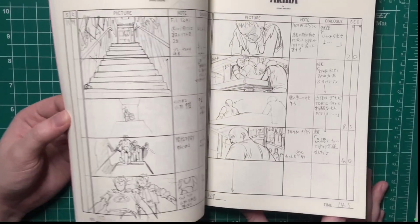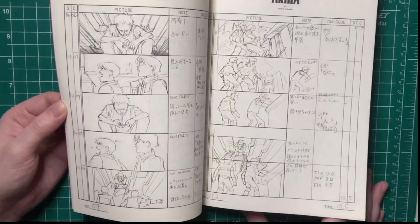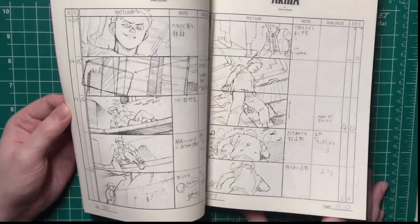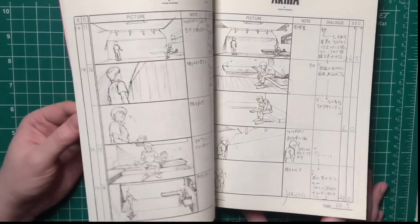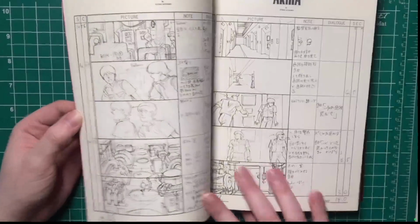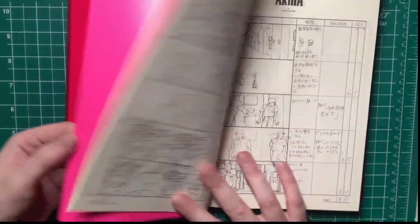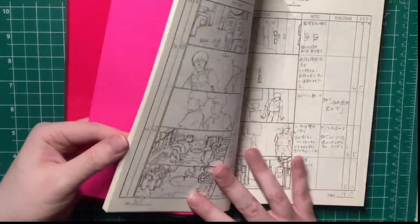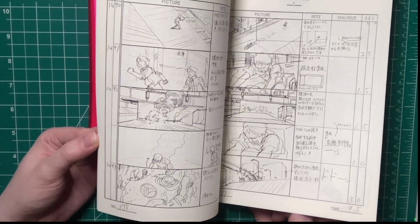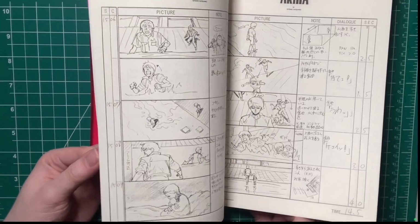That's great stuff. I'm just skipping a few, but you should definitely pick this book up if you can. You have to buy from Amazon Japan. Just look up Amazon Japan, and you have to create an account. But I would definitely recommend this if you're a fan of Otomo, if you're a fan of Akira, if you're a fan of figure drawing, if you're a fan of storyboards. If you're a fan of anything, it's an amazing, just cool piece of artwork.